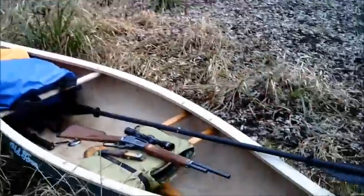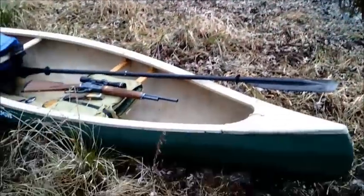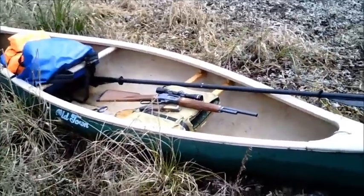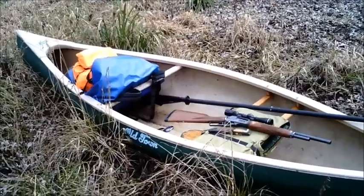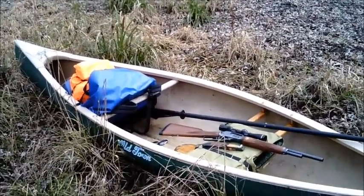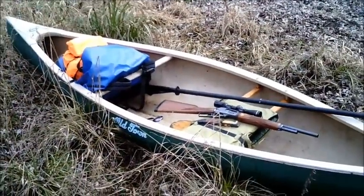And then here's the canoe. This is what it looks like downriver. Now I gotta load him in the pack canoe and paddle out, which should be interesting because I think he's a good sized deer. And needless to say, thrilled to death.